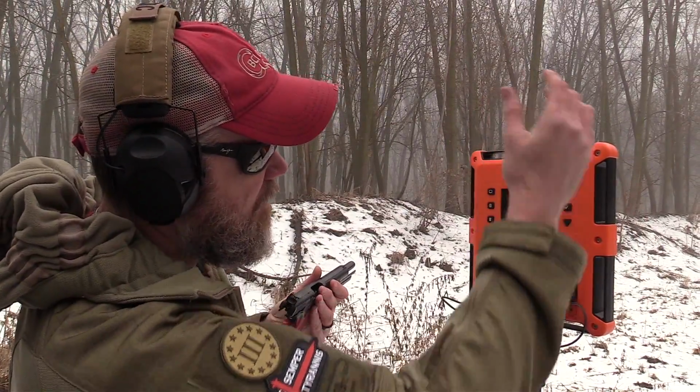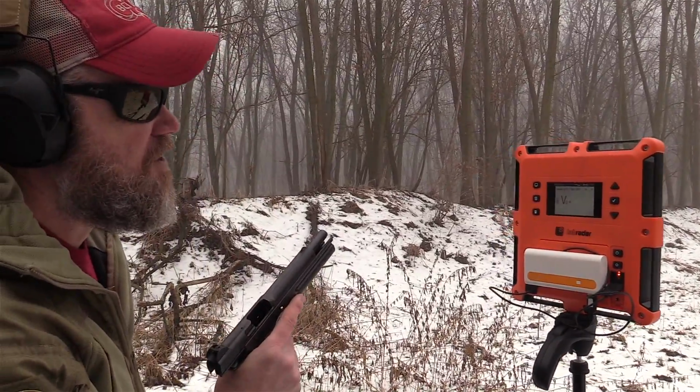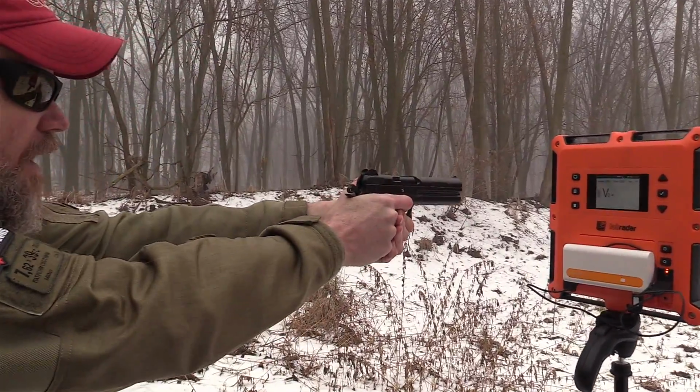So we're gonna go ahead and wake our LabRadar up here. We're gonna set it to record. And now we're going to fire 5 shots to get an idea of what this thing is doing at the muzzle. Here we go. Shot one.